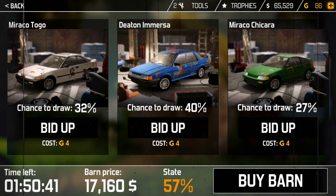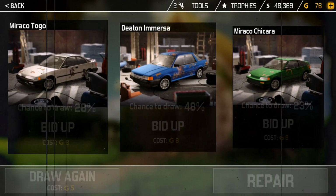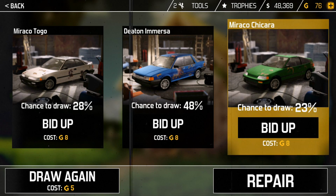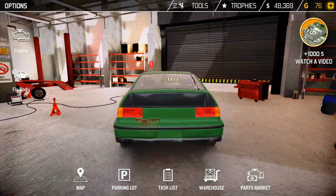Hit it three or four times. Hit the button. But you got the one that's the crappiest. Then hit repair. Then the car does all this stuff.